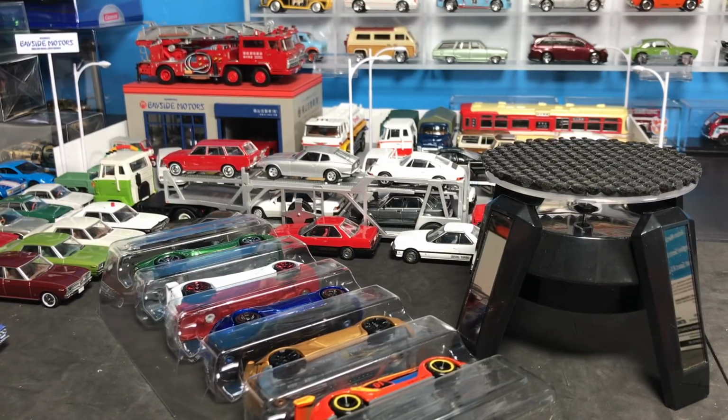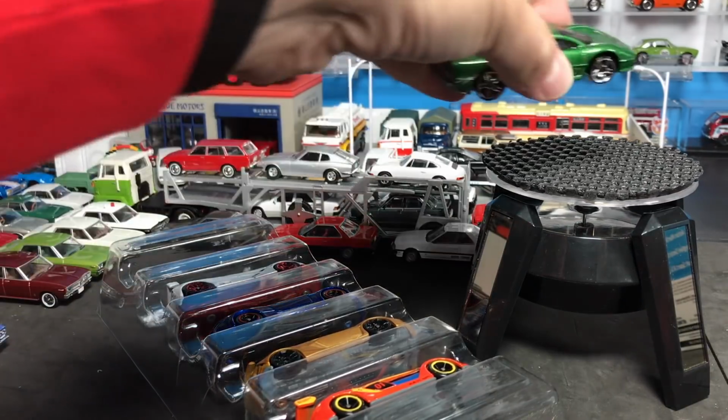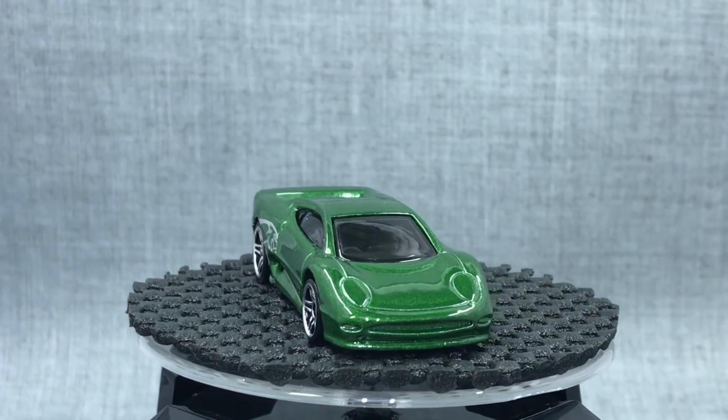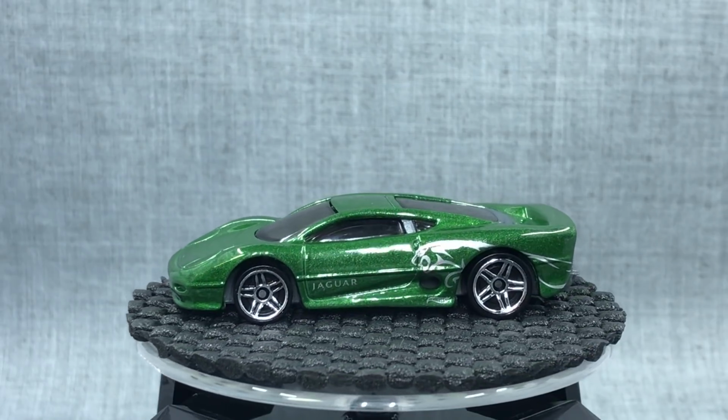All right, that was easy. One of my cleaner 5-pack openings. We are going to start with this one. This is the Jaguar XJ220, a Jaguar supercar from several years ago. Let's see, what year was this casting made? Let's see if it has the year on it. 1992. So this is the oldest casting.